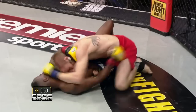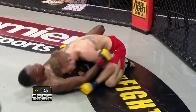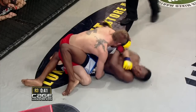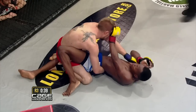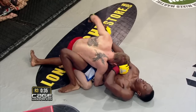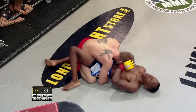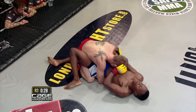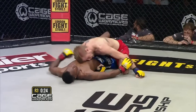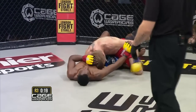Just under a minute to go in this third round. Championship round still to come, unless one of these men can do something in the next 40 seconds. Good elbows from the bottom from Cory Tait. I love this technique of pushing on the head and letting the elbow slip through. Generates a surprising amount of force. Classic Tito Ortiz move. He used to sit inside the guard and do that all day. Tait utilising the same technique from the bottom position.